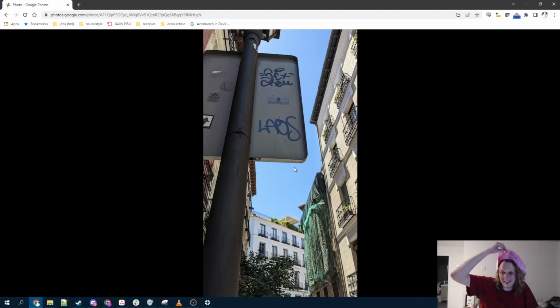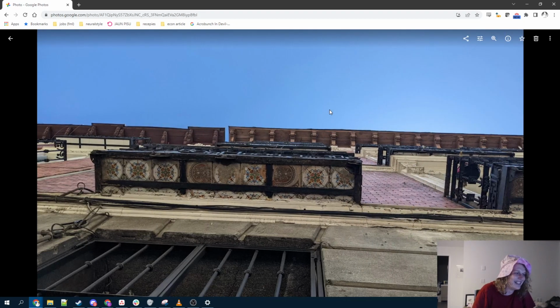Because we saw the same graffiti in Montreal. I remember graffiti that said Lao, and it was written like this too, which is crazy. And this one says sex group. So some real cool dudes came by here.